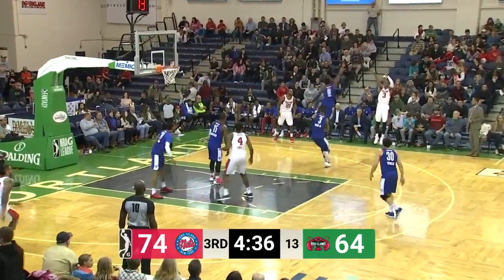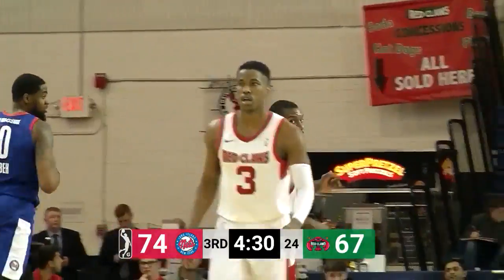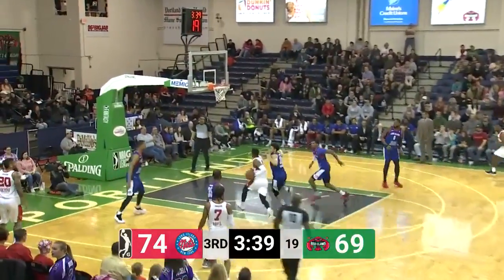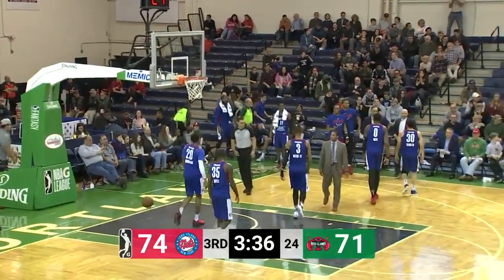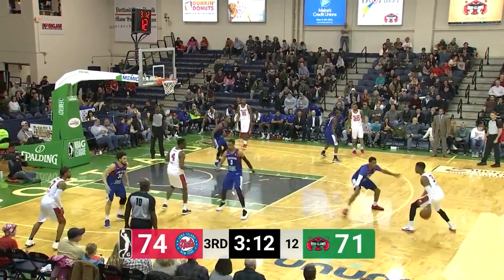4.5 now to go in the third. Three ball, Dixon. Oh, he gets the shooter's roll. The soft rim helps him out on that one. Dixon hesitates, drives in. Left hand finish. And a timeout for the Nets. The Red Claws, who looked kind of dead in the water earlier in this third quarter, have cut the lead to 3. Hands off to Daniel Dixon.